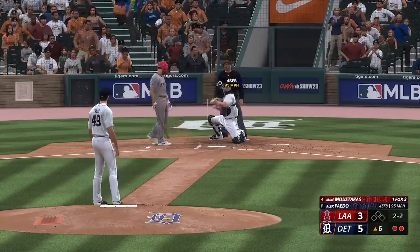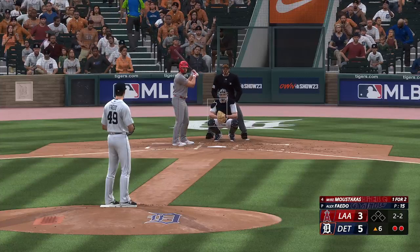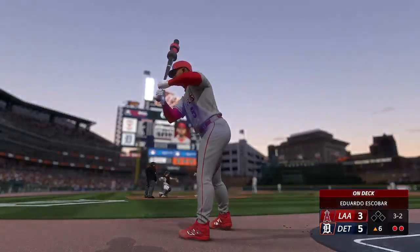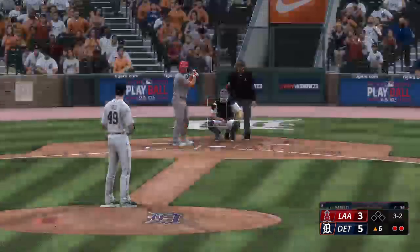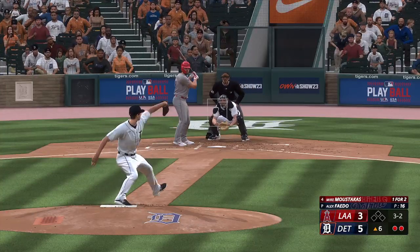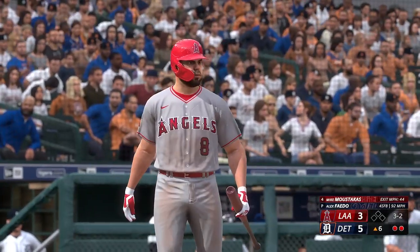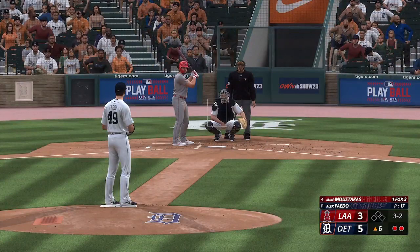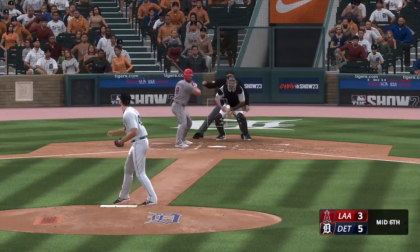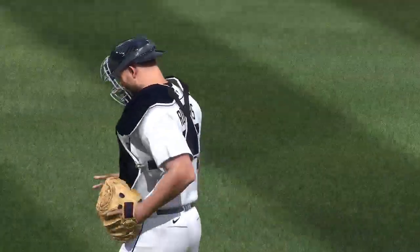That misses the zone. Two balls, two strikes. And now the count is full, 3-2. Eduardo Escobar to bat next. Here comes a 3-2. Gets a piece and stays alive. Two down, nobody on. Got him. And good work there as he gets a 1-2-3. Nothing doing here this half.